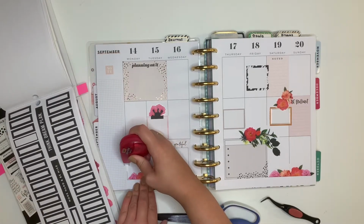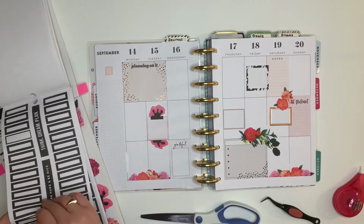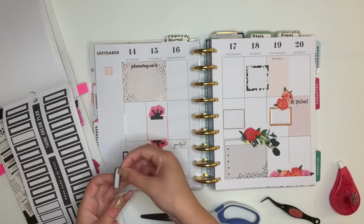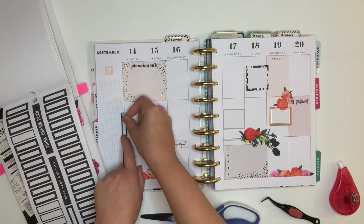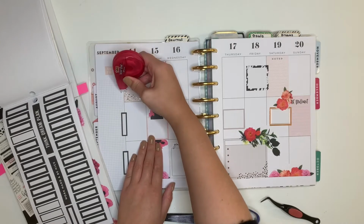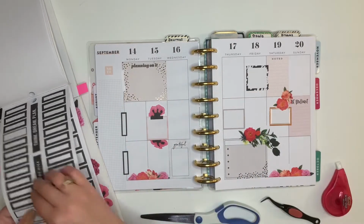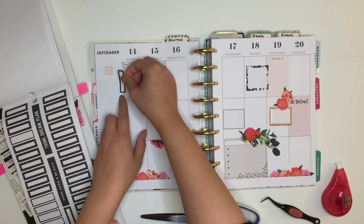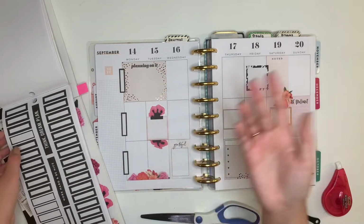And since they are white in the center, I do like to give them a little bit of white out, just so you don't see the line through the middle of them. I'm placing one for gratitude, one for low, and one for high. And I'm trying to center them, but it's not my talent, as you probably have learned from me trying to center classic sized stickers in a big planner.